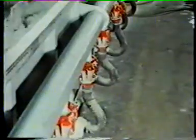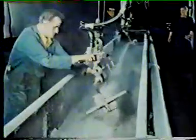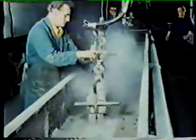Now, the plastics material used for coating is in the form of a very fine powder. Air is blown through the powder, producing what is known as a fluidized bed. The prepared column is then dipped into the bed. The heat from the steel melts the powder, which forms a smooth, uniform coating.